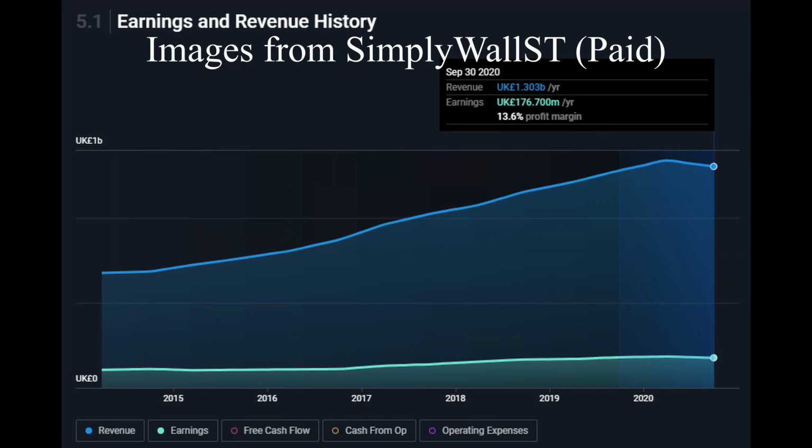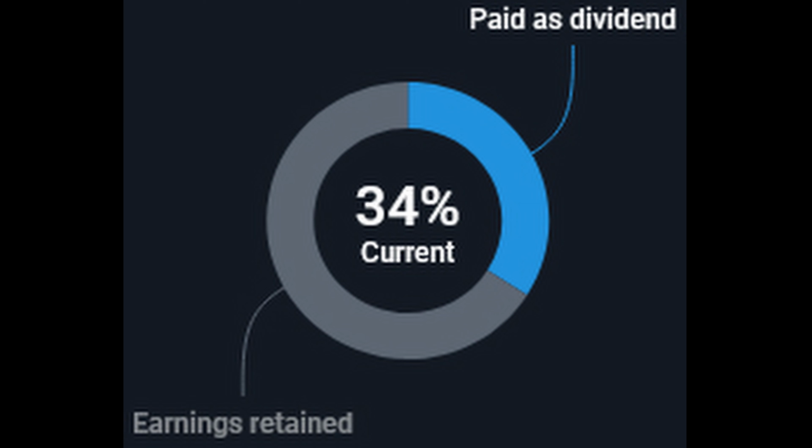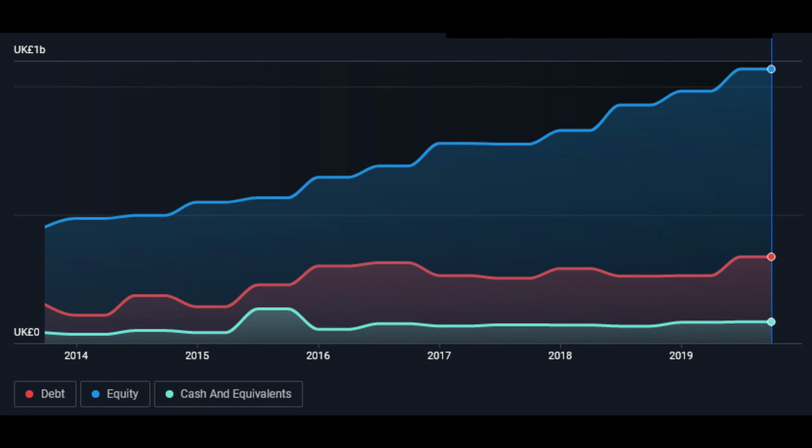With Halma, we can see consistent revenue and earnings growth, a lower payout ratio of 36%, and a strong balance sheet with a debt to equity ratio of 33.5%. And these are the common trends I like to look for.